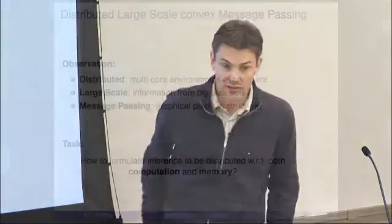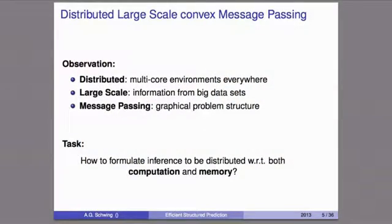So let's look around us a little bit and see what happened with technology in the past couple of years. If you look into your cell phone, for example, it probably has 2 cores, 4 cores, or even 8 cores these days. So multi-core environments are everywhere, and obviously we want to leverage those for the problems we are looking at. So we want to distribute our tasks.